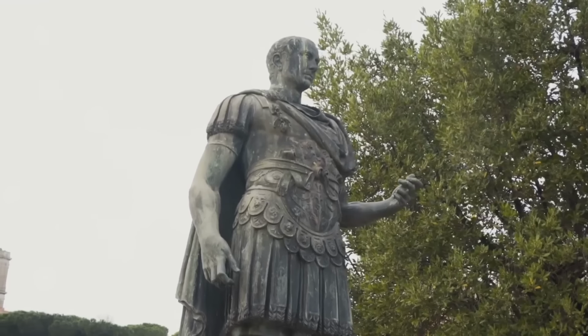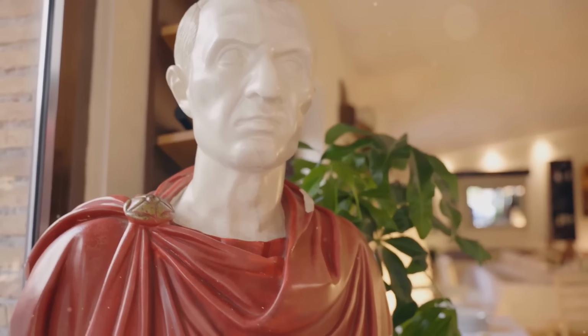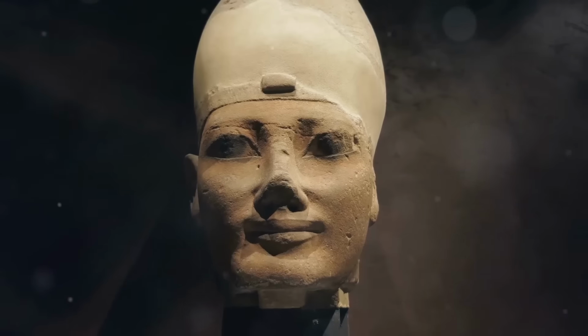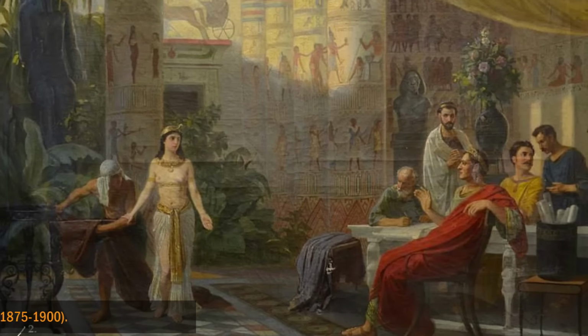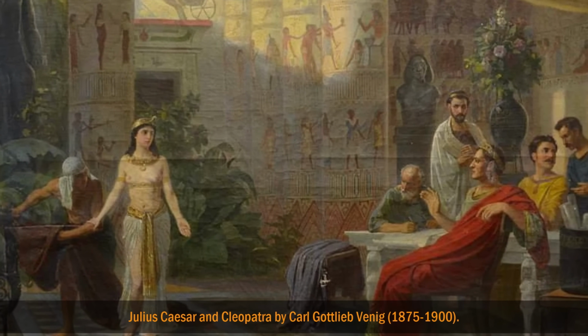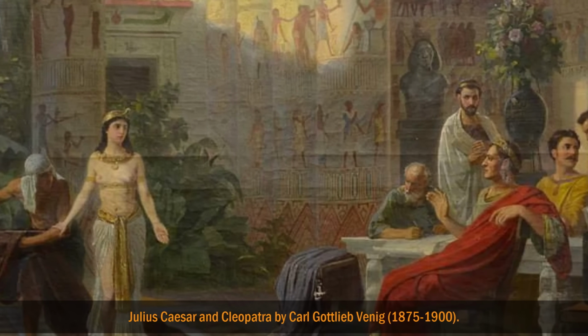Their affair caused a scandal in Rome, where Caesar's enemies seized upon it as evidence of his growing ambition and disregard for Roman tradition. Cleopatra, however, remained unfazed by Roman gossip. She accompanied Caesar to Rome in 46 BC, where she was received with a mixture of curiosity and disapproval.